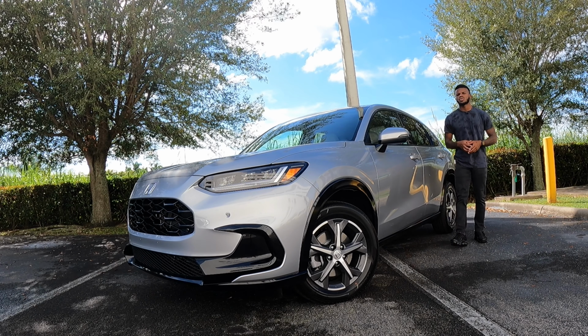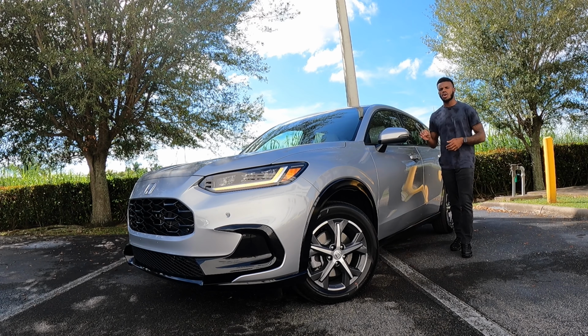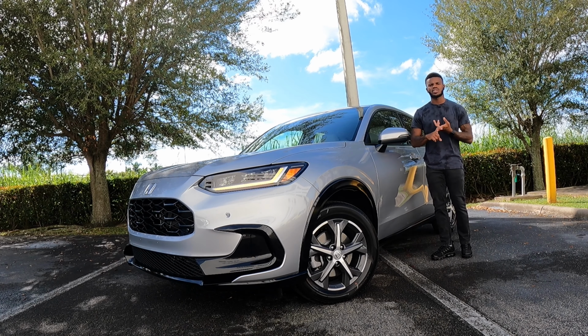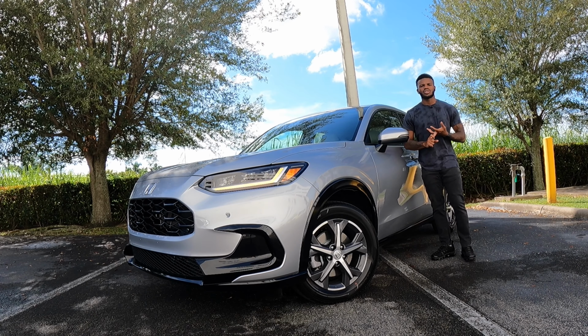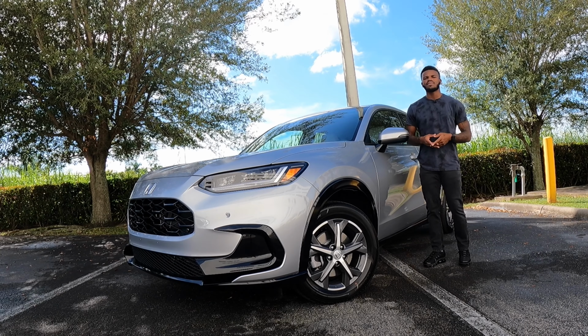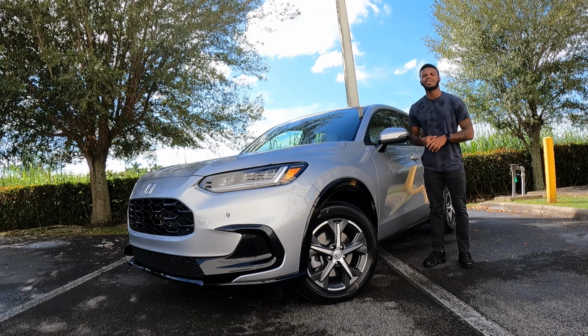After spending time with the 2023 Honda HR-V, this is the EXL trim. I like everything about this trim level here, from the standard size sunroof, the wireless CarPlay and Android Auto, the nice two-tone color combination.